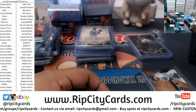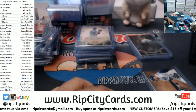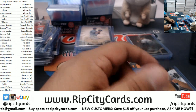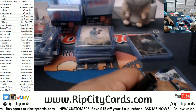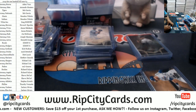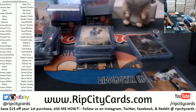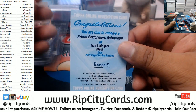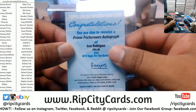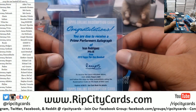Card is PPAIR. All right, that matches. So this is going to be numbered to 335 or less for the Rangers. Arguably one of the greatest catchers of modern times, Mr. Ivan Rodriguez. The Prime Performer autograph for the Rangers, redemption style. There you go.